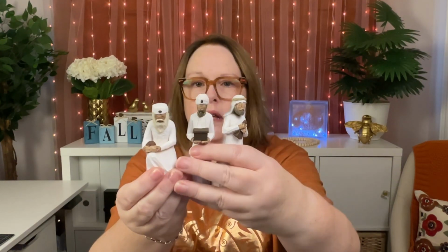So this might look a little familiar. I did haul these types of nativity figures before, but when I purchased it the last time, I purchased it as 2 separate sets. There was one set that came with the 3 wise men. So that is the 3 wise men of this set. And then there was the other set that had the rest of the pieces, and they just didn't match.